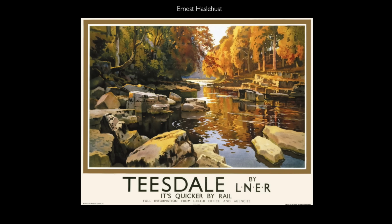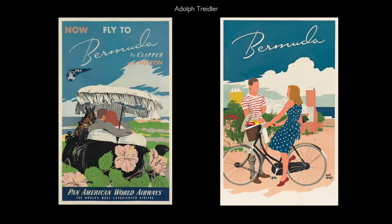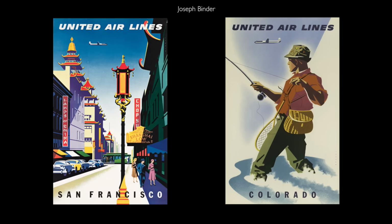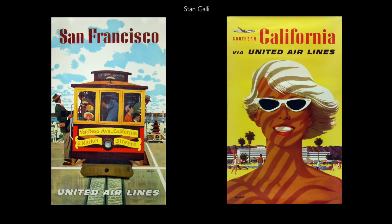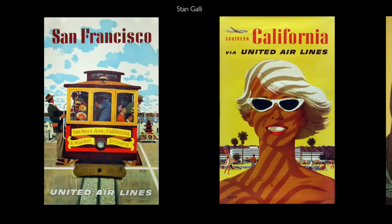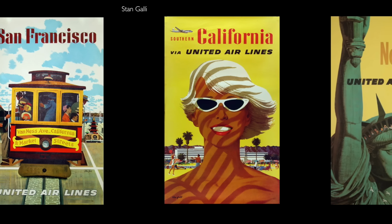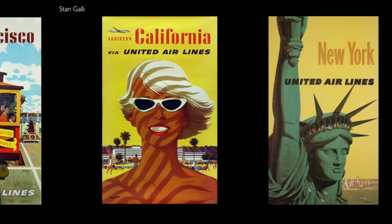A few illustrators continue to favour painted representation even now, but despite these exceptions to the rule, it was modernism of one form or another which continued to dominate. Both Adolf Triedler and Joseph Binder continued to pursue the principles of posterization established half a century earlier to great effect. And in the mid-1950s, Stan Galley created a series of brightly coloured posters for United Airlines, which, although representational, were rendered quite expressionistically and incorporated areas of pure flat colour, similar to what he and others were producing for magazine illustration and press advertising of the period.